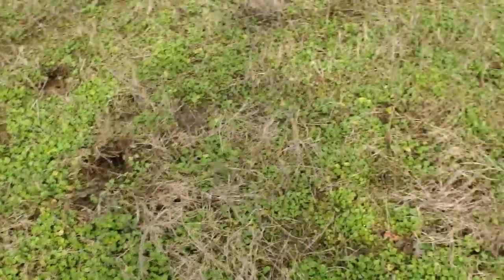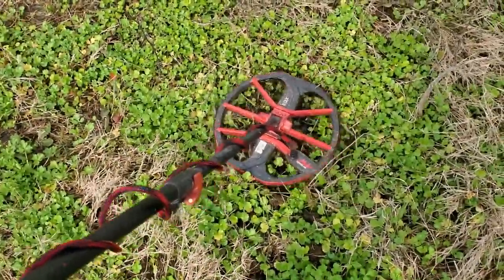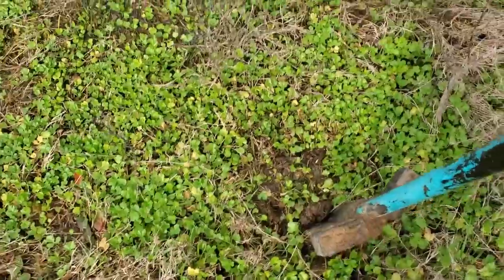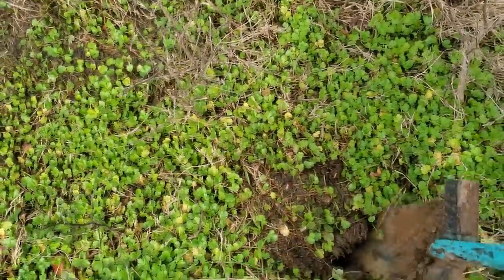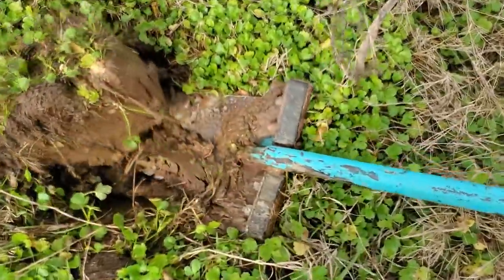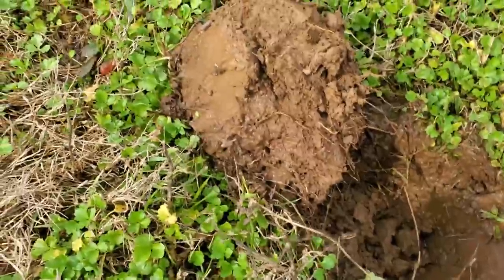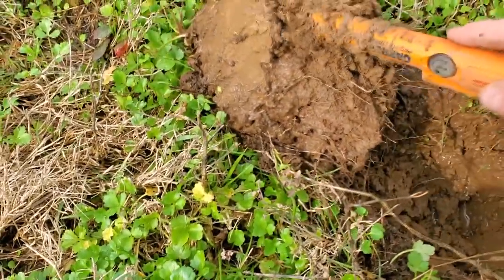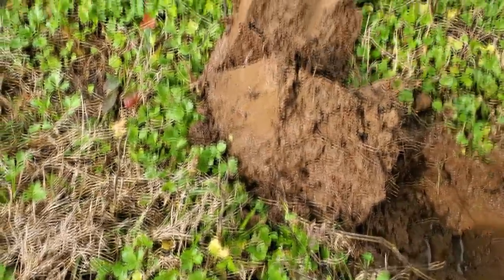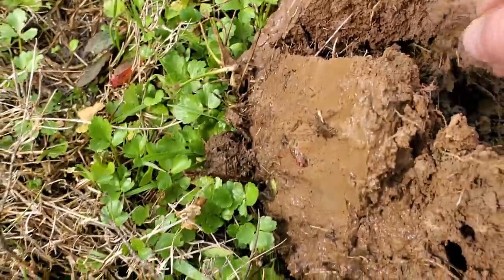Got a 13. I just dug my Indian head right over there. Now this sounds like it's going to be a V-nickel or a buffalo nickel or a shield nickel. Let's see what this one's going to be. What do y'all think? It's going to be a shield? We dug those. All right, it's in the plug. We dug V-nickels. Yeah, I see it right there. It fell out of the plug. Right there.